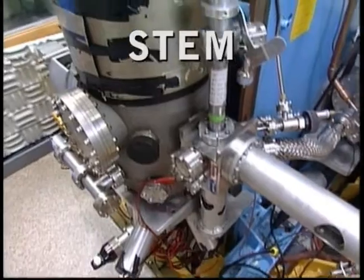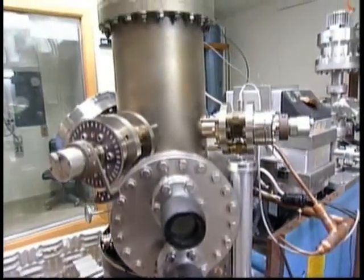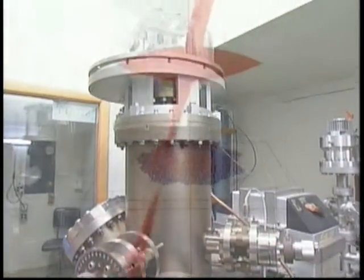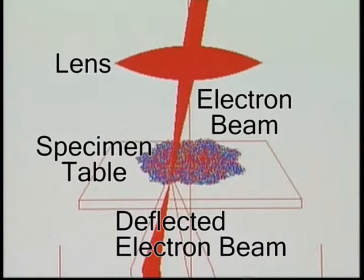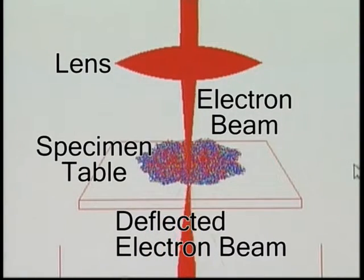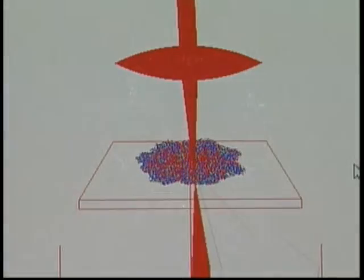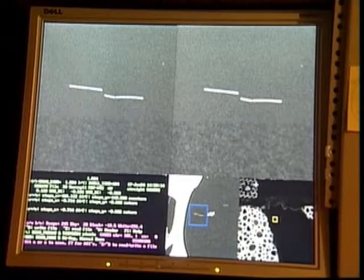Electron microscopes are like conventional optical microscopes, except that they use electrons instead of light to view a biological sample. A magnetic lens focuses the electron beam onto the sample, triggering interactions that are picked up by a detector and formed into an image. In STEM, the electron beam is scanned across the sample, and a sophisticated detection system records the individual electrons that interact with it, enabling scientists to see the intricate details that make up living organisms.